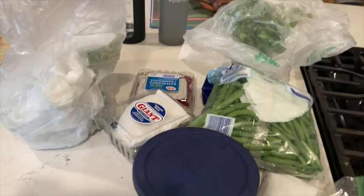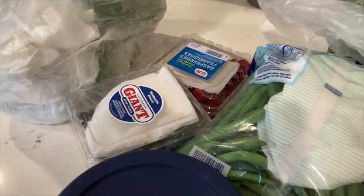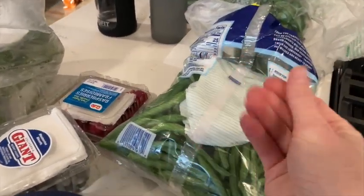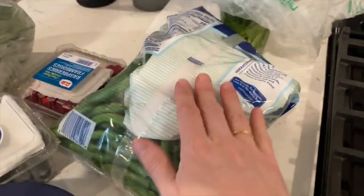All right, so a variety of different things here. If we get green beans, we usually use them in the second week. And I've noticed that if I start putting a dry paper towel in with the green beans, it keeps them from getting really slimy and gross. So that's what I've done with this bag, I've just put a paper towel in there.